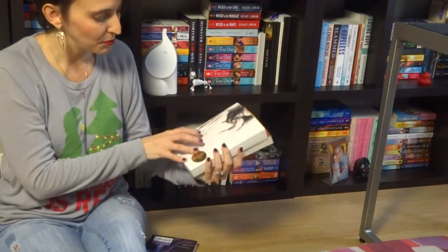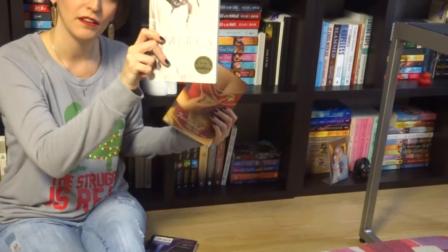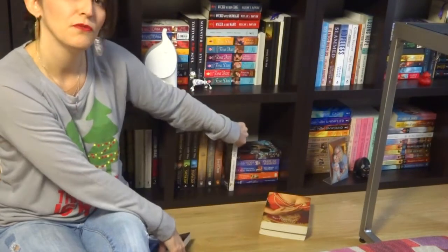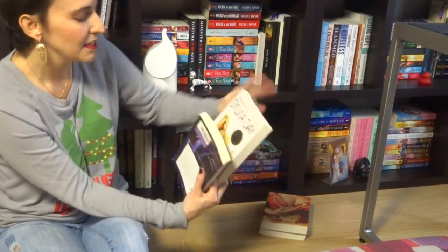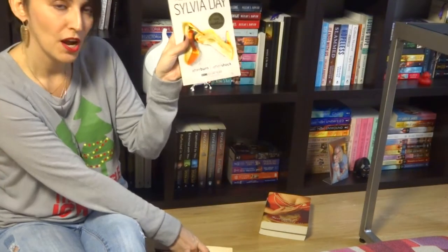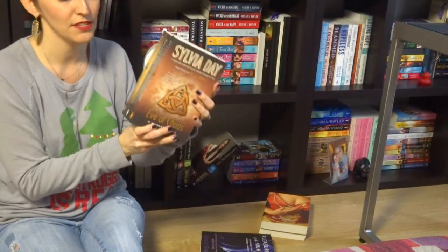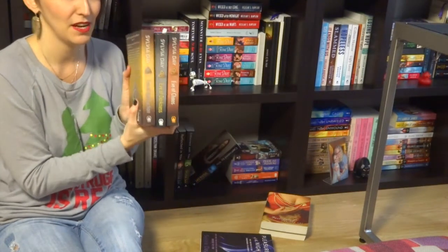Okay, so a couple of the books I have here are Mercy by Helen K. Diamond and Fascinated by Marissa Day. The rest of what's here is Sylvia Day. So I have Afterburn and Aftershock, Pleasures of the Night. This is the Marked series by Sylvia Day, writing as S.J. Day, and it is urban fantasy. I have not read these books.